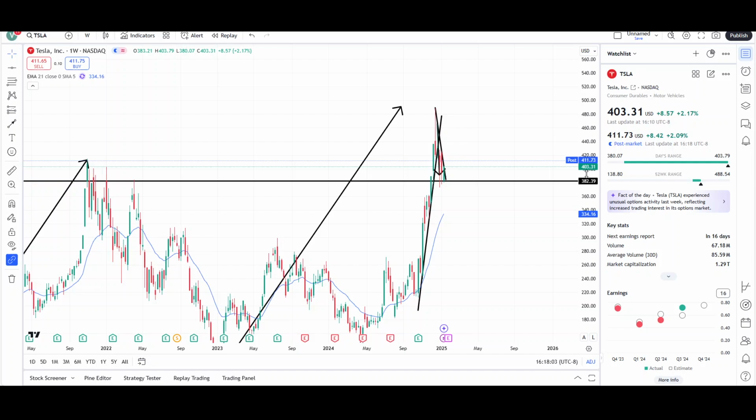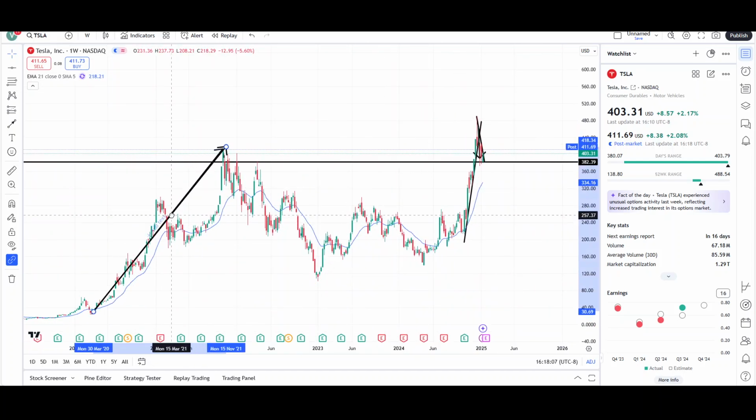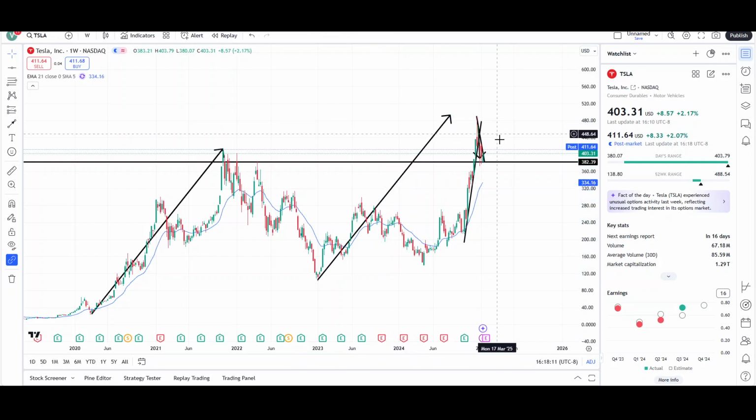So overall, we did reach the measure move target, and that's what led to that decent sized correction. This is a measure move right here, one leg up, second leg up, right at the target. That's what led to the correction. We're seeing a pullback take place.